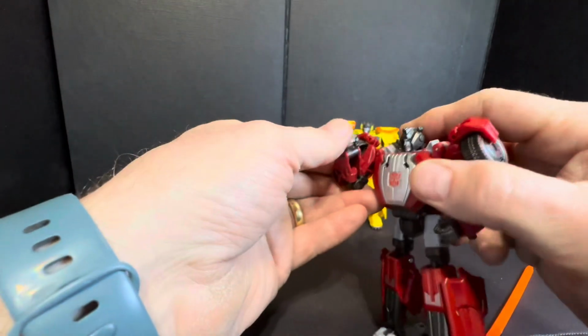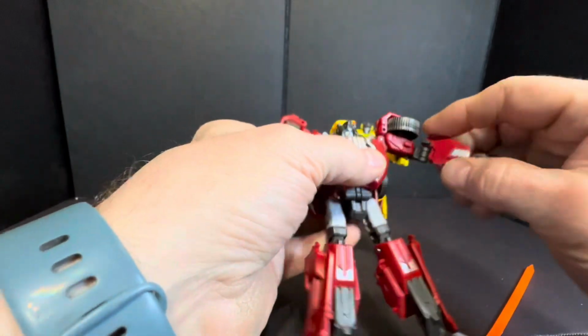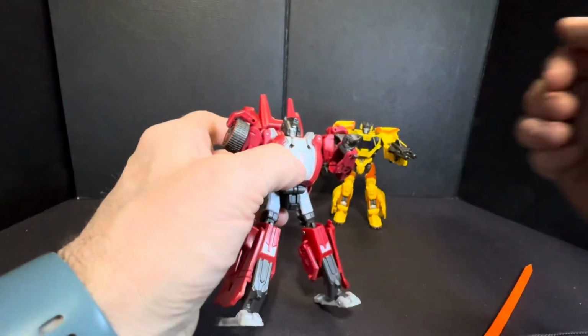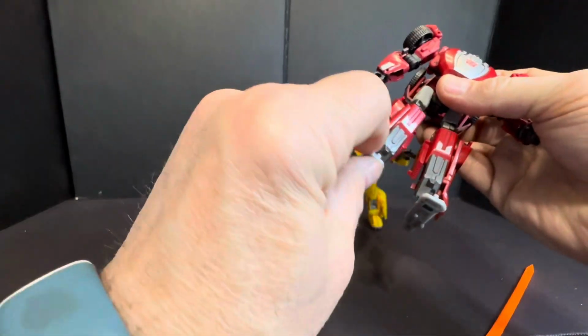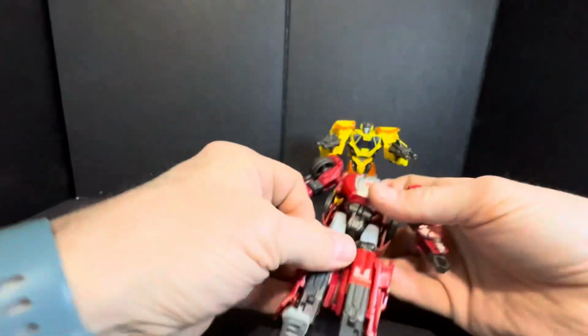But he's got great articulation in the arms. I mean, more than you would want. But I love that because you could do the holding-the-gun-up type of pose, which I love for a static action stance. The legs, you know, got this with ball joints. I think this one's got ball joints.